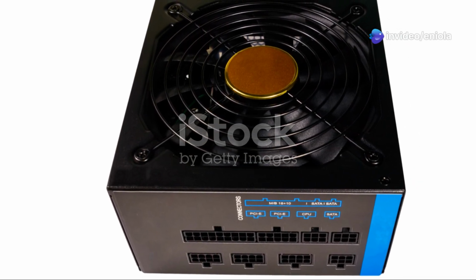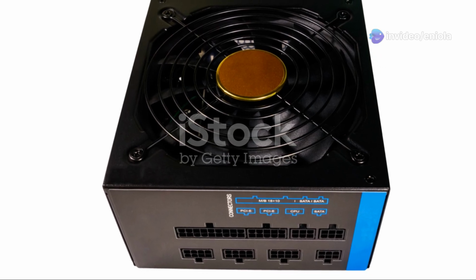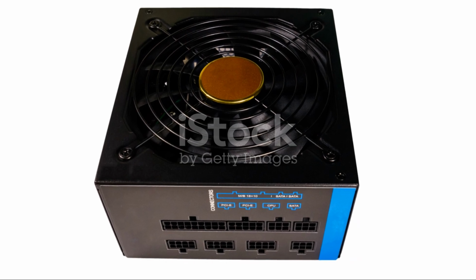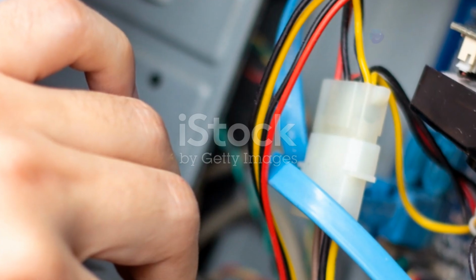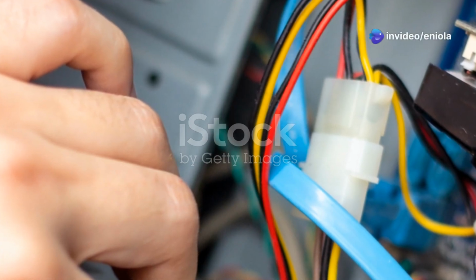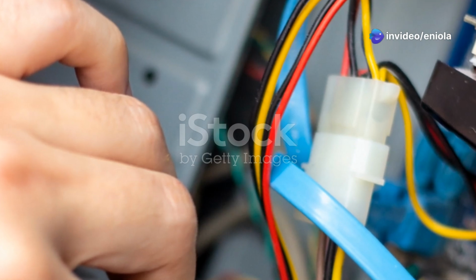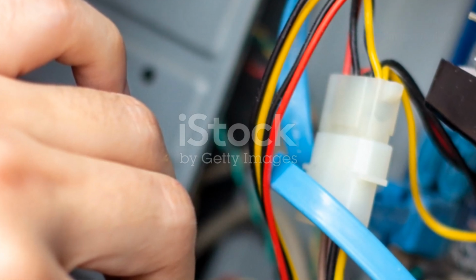Look for a unit with a good efficiency rating and enough wattage to support your components. It's better to have a bit of headroom than to risk overloading your PSU. Finally, the case. It doesn't have to be anything extravagant, but make sure it has good airflow and enough space for your components. A well-ventilated case will keep your system cool and running smoothly even during intense gaming sessions.